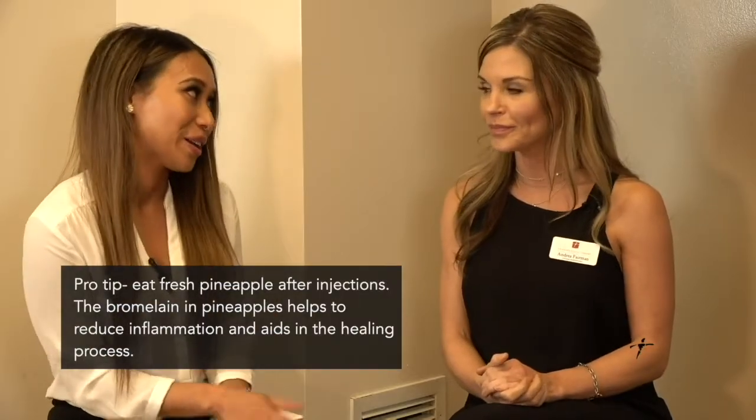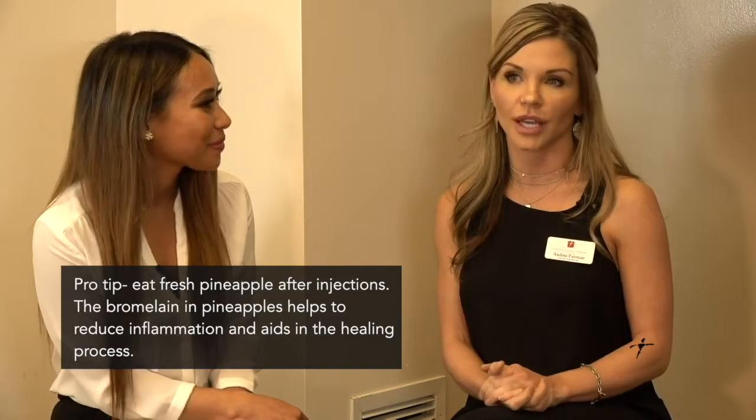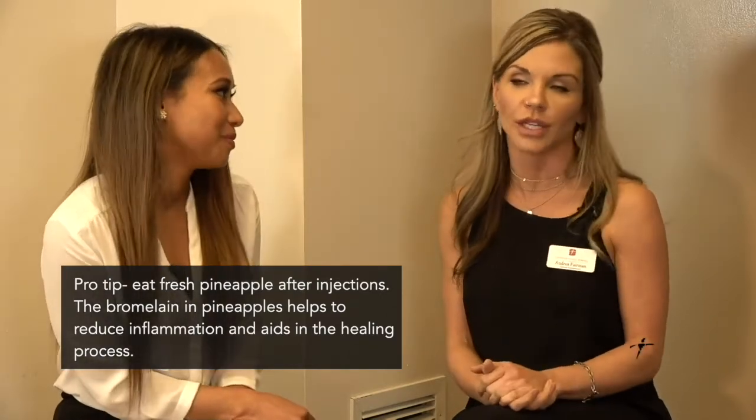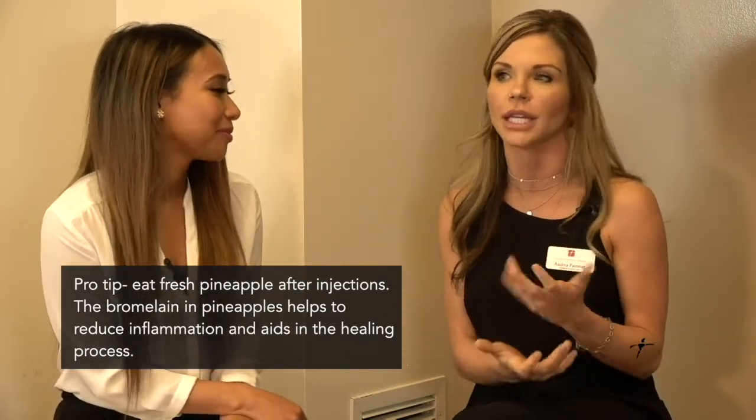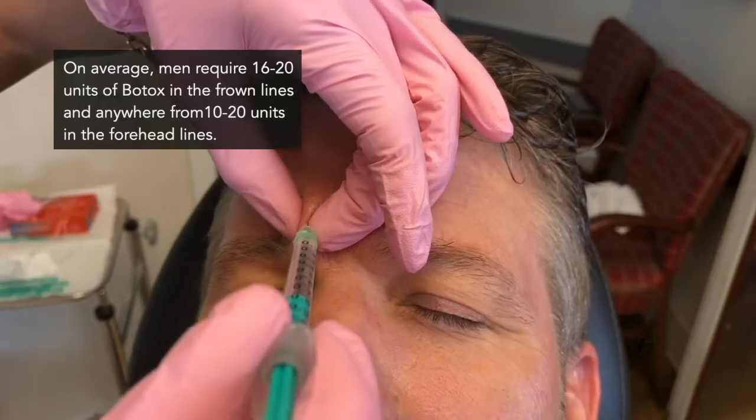Pineapple is a secret food, right? It heals the body. It can. It's beneficial for bruising. I like to tell my patients to eat fresh pineapple after they do any kind of injections, because the bromelain in the fresh fruit can be really helpful with the inflammation and the healing process. So. 1, 2, 3, poke.